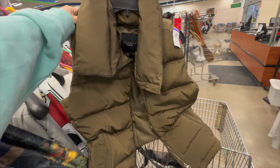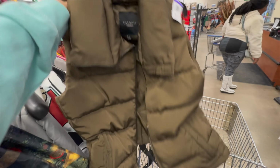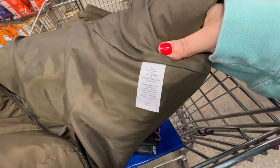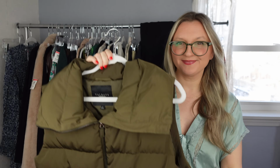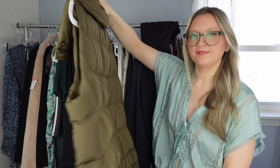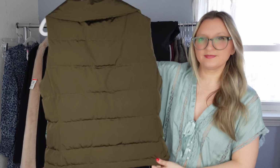Okay, I did end up picking up this Talbots puffer vest. I think it's very on trend right now, and I like the color. It was this beautiful olive green, and the biggest reason I got it was because it was filled with 100% down filler, and that is a great keyword that people are searching for, so I definitely think I can make some money on this item.